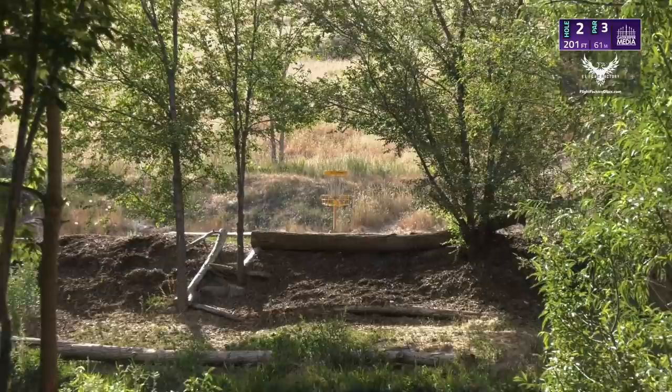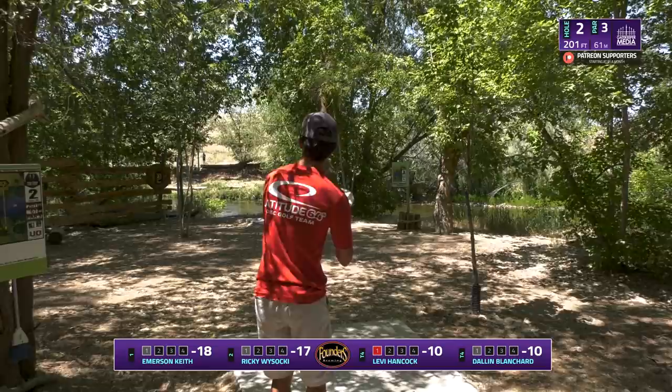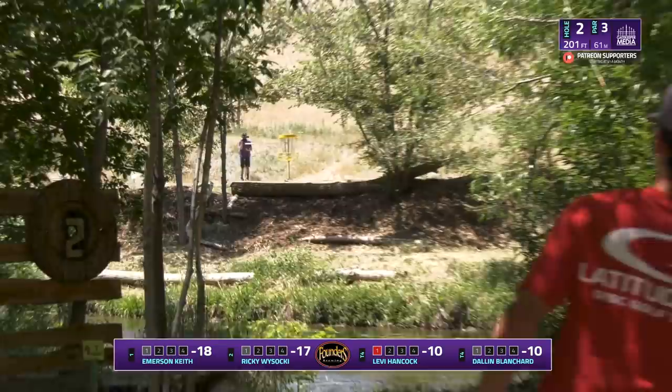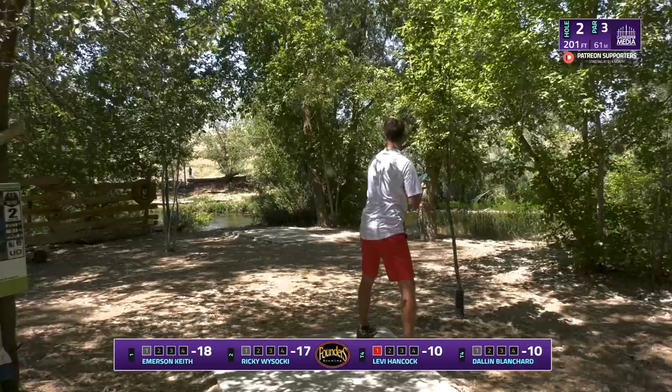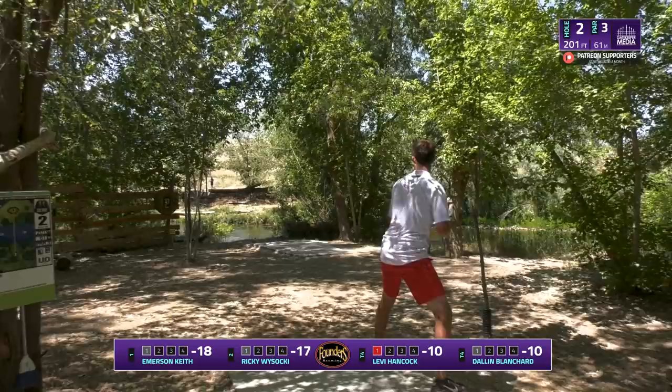And hole two is a short hole, only 200 feet. It plays as an island green. There's a small road just behind the basket, and then the water short of the basket. Oh, wow. Great touch from Emerson with that harp. That touch forehand is probably one of Emerson's best shots in his bag.